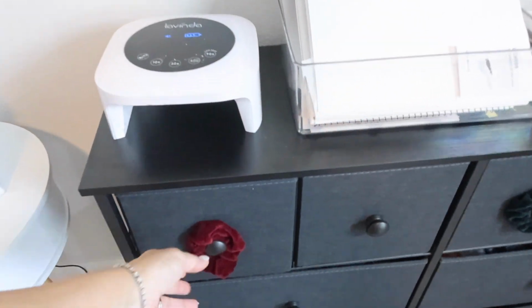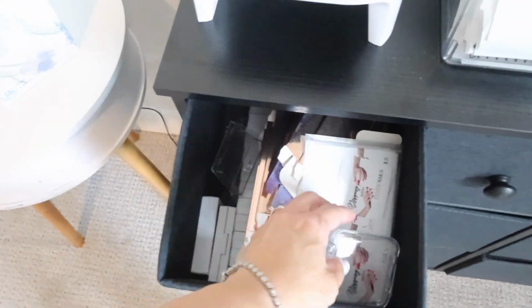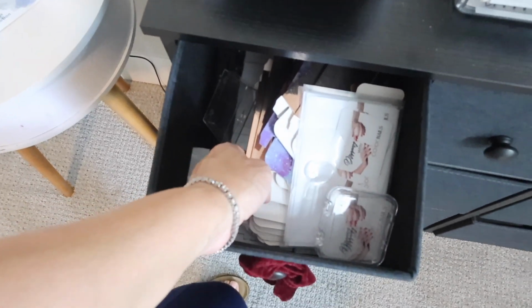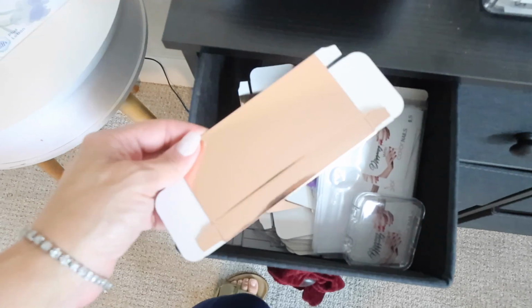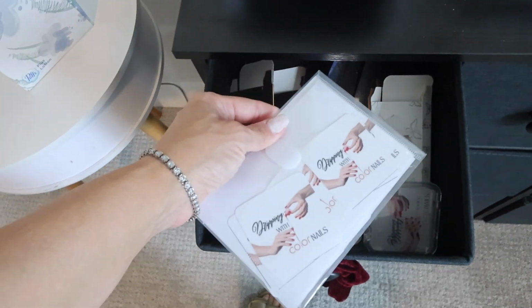So in here are nail boxes. I have tons of different ones, like the plastic ones, and I have different shapes. I have some rounded, I have some of the cardboard nail boxes. So yeah, that's what this is. These are some logo stickers that I have.